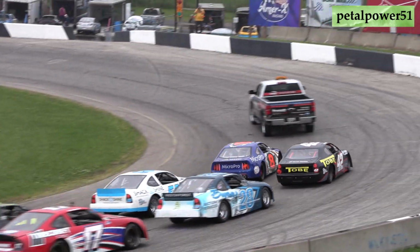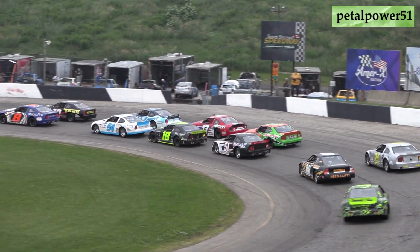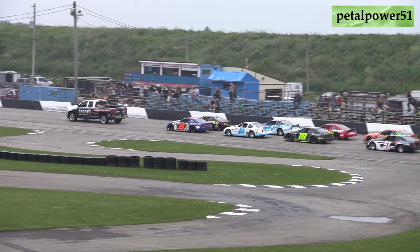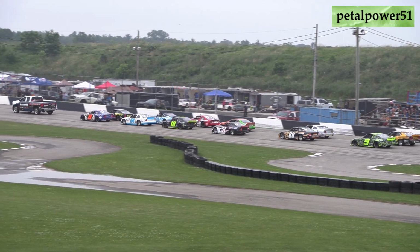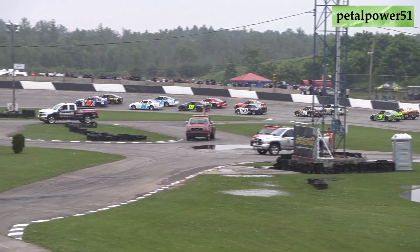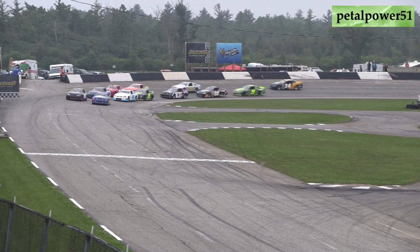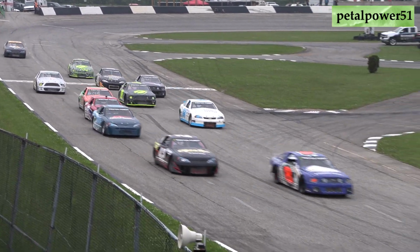Lights are out on our Bennett GM Chevrolet Pace Truck. We're ready to rock and roll for the Ontario Pro Challenge Series presented by Weston Forest Products. 25 laps of distance here for the Ontario Pro Challenge Series. Bennett GM Chevrolet Pace Truck makes a big hard left-hand turn. We're ready to rock and roll here once again. Off of turn 4, the green flag's in the air. We're underway for the Ontario Pro Challenge Series.